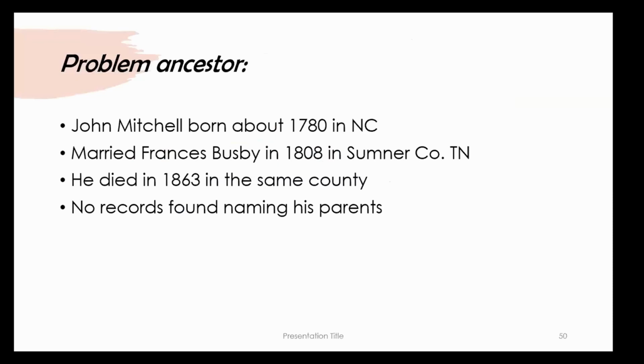So this is from my own family, and so this is my problem ancestor. His name was John Mitchell. He was born around 1780 in North Carolina. He married Frances Busby in 1808 in Sumner County, Tennessee. He died in 1863 in Sumner County. No records were found that named his parents or where he came from in North Carolina.